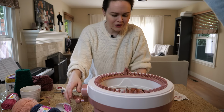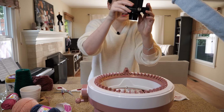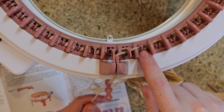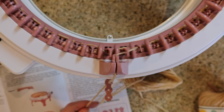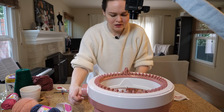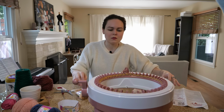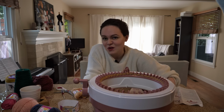Oh, okay, I am already unhappy with this mechanism and the way that it makes its loops. Let's see if we can actually show you what's going on here. It's not a latch hook, it's just kind of hoping that the hook will come down in front of the loop and not catch any of it. So I guess if you're working with splitty yarn, you're gonna have a bad time. We're just gonna go until I finish this panel. And then I'm gonna ignore their cast off instructions.